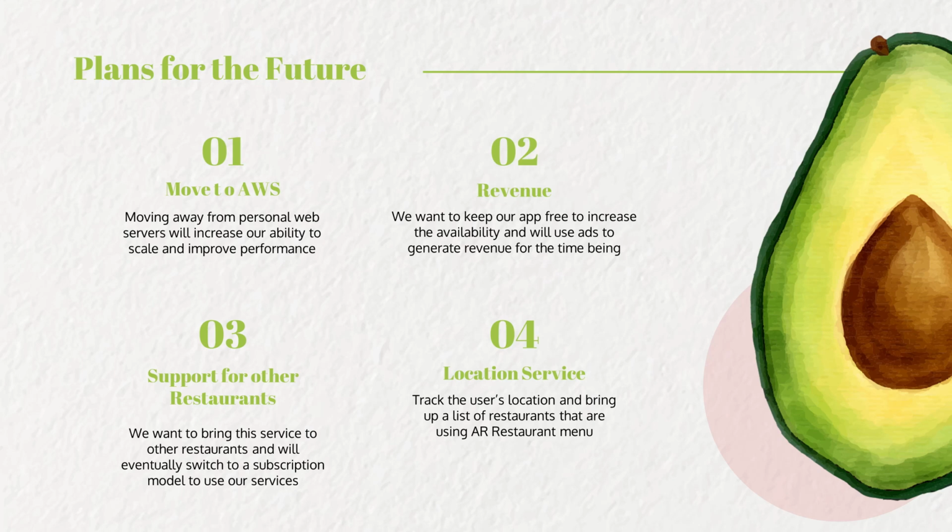Our goal is to bring the service to other restaurants as well, and we will eventually remove the ads and switch to a subscription model when restaurants want to use our services. And finally, we will add a feature that can track the user's location and bring up a list of restaurants that are using AR restaurant menu that they can locate and view menus for.